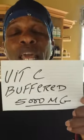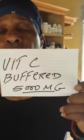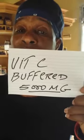When you have sickle cell, you must take vitamin C buffered. Buffered means that you keep the vitamin C in solution of 6.0 to 7.0 alkaline, because calcium and magnesium act as what we call buffering agents. So you need 5,000 milligrams of vitamin C per day, parceled out during the day because it's a water-soluble vitamin. 2,000 milligrams in the morning, 2,000 milligrams in the evening, and 1,000 milligrams at night.